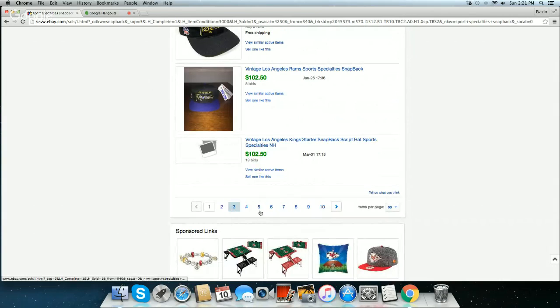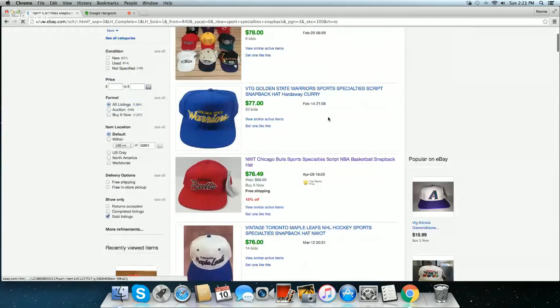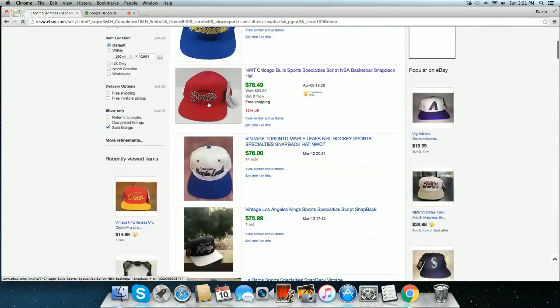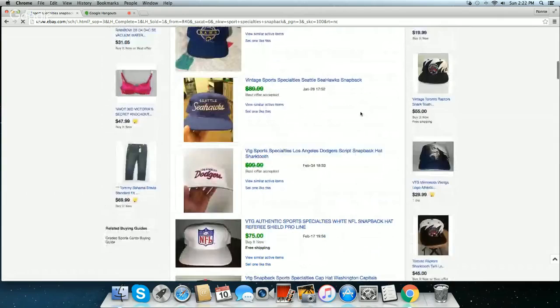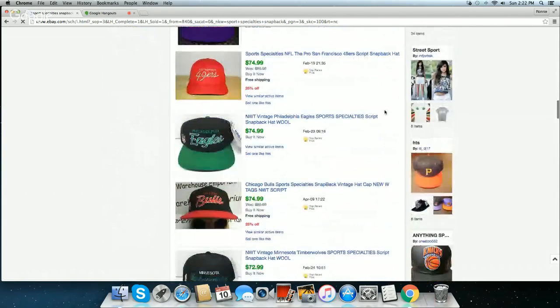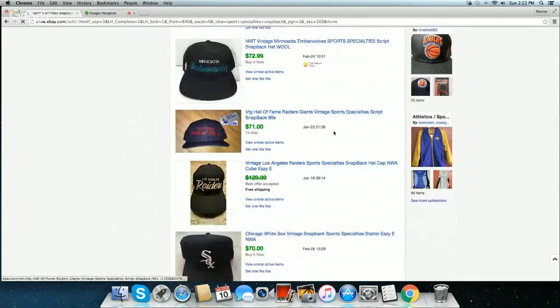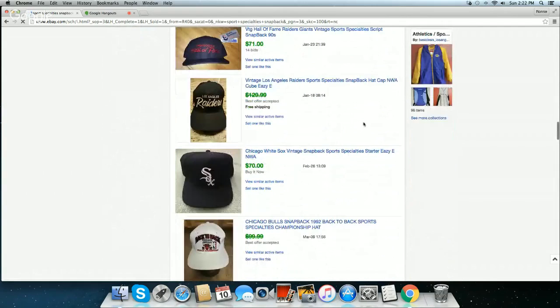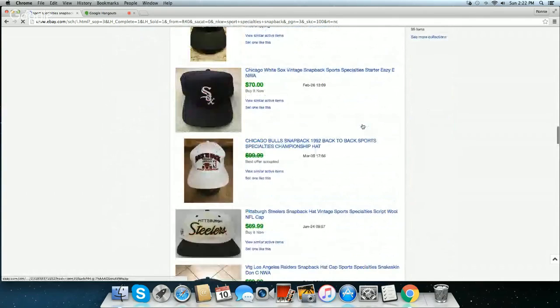Let's skip around here a little bit. No, the Warriors Bulls, that was actually the hat I sold yesterday. Right there, that's me. So not too bad. Seattle Seahawks, Dodgers. Certain teams are going to do better than others. Don't expect even a Pro Football Hall of Fame hat to sell. It just depends on what you got and who's looking for it at that time.